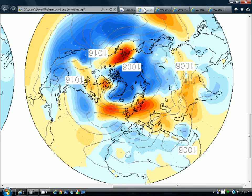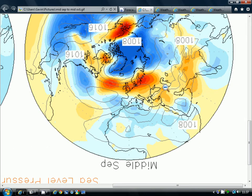Now have a look at the South Korean model next. This is sea level pressure anomalies broken down into, I think, 10-day periods. It's covering early, middle and late monthly periods, so presumably the middle of September is something like the 10th to 20th of September, something like that.